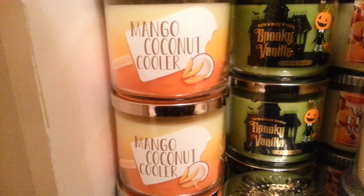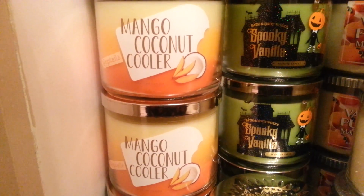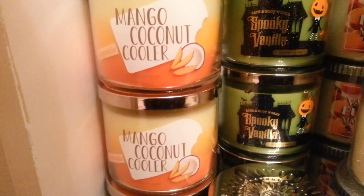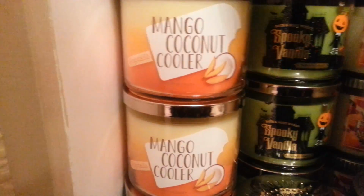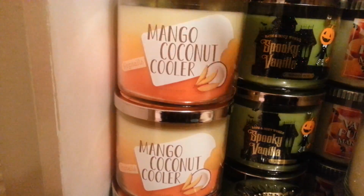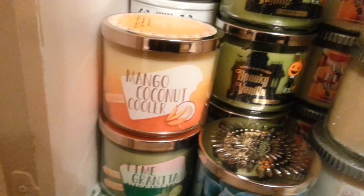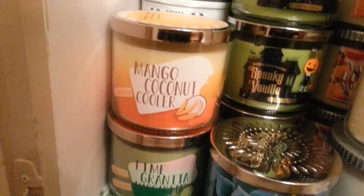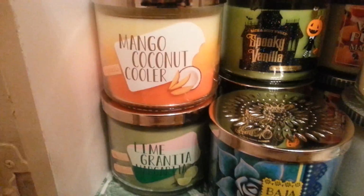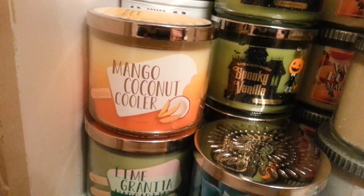I don't keep all the candles that I buy. But anyway, I have mango coconut cooler. I think I originally bought 3, and that's why it made me think of it. And this is, I don't know how to describe it. I've never burned this one before. So I'm going to try and smell it. It's just a good, I don't know, mango coconut scent. Bath & Body Works does a lot of them, so I'm not really going to go into too much detail about it. I heard it's a really strong burner and it burns really well, so I am looking forward to that.